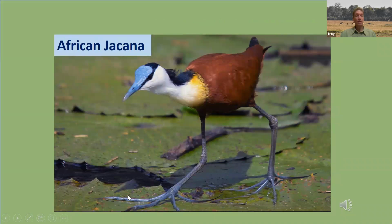So that's why it looks like it can walk on water. It can spread out its weight on these really long toes. And look at the beautiful bill. The other neat thing about jacanas is they have this hole in their bill, and the little chicks, when they sense danger, can jump in the water, stick their bill out of the water, and use it as a snorkel until the danger's gone. So it's pretty remarkable. So here's the African jacana.